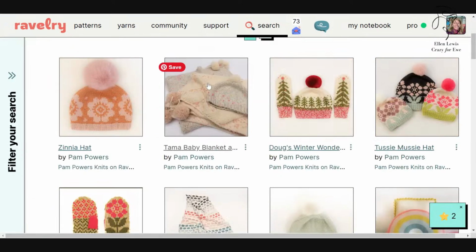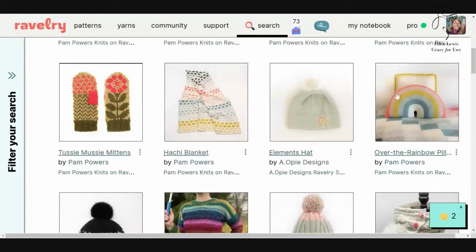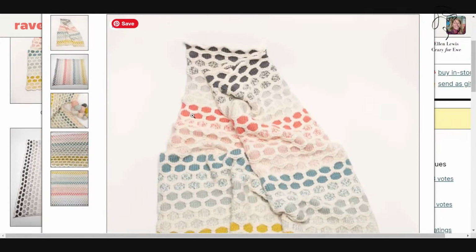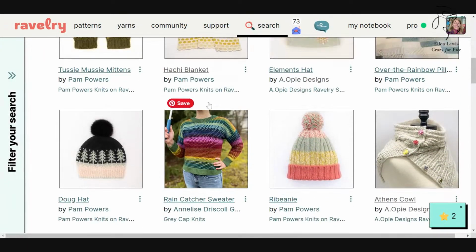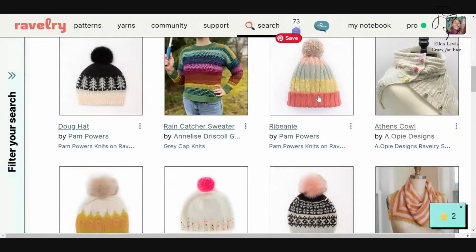Super cute. Look at this one. This has a mitten and hat set with the little trees on it, and then little hats with flowers and mittens. This is adorable, this little baby blanket that uses all the colors. Kind of a mosaic, so that would be super easy to do. But very, very fun little things.